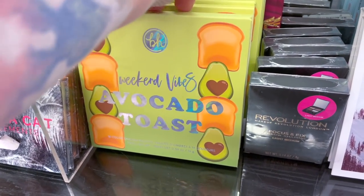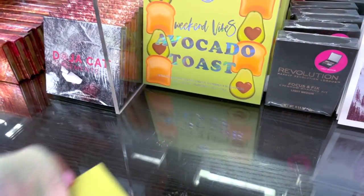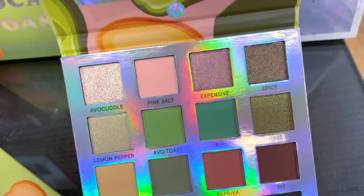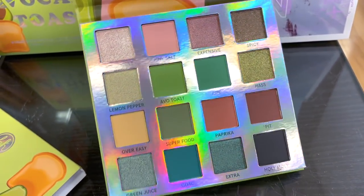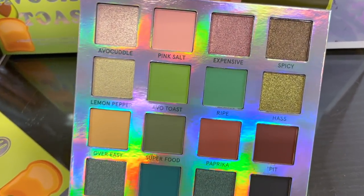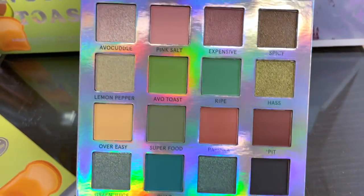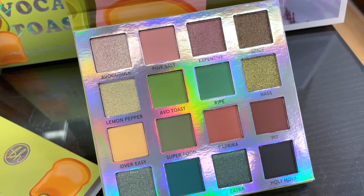Such a cute little one. So definitely this week was a BH palette week. $7.99 for this one. And then they had some restocks here from last week, which we saw. How absolutely gorgeous is this one? If you're into browns and blues and greens, of course, then this palette would be right up your alley. You get a selection of metallics and mattes, and I feel like you'd be able to do a lot with this one. So gorgeous. If the line isn't too long, I'm gonna pick this up, but yay for this find.